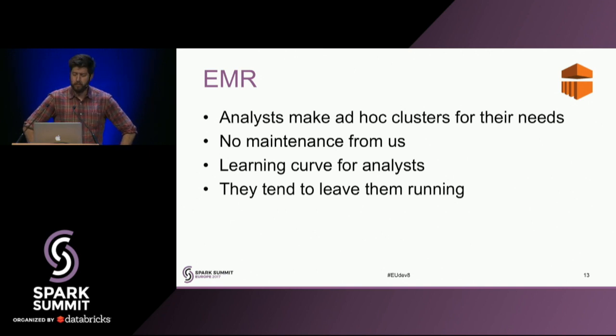Eventually, we were able to relax our requirement to remain cloud agnostic, and we started using Elastic MapReduce. So our analysts were able to set up ad hoc clusters and do what they wanted without messing with us, and that was awesome. But we still had some issues with this architecture. First, it put more of a burden on our analysts because they had to figure out how to set up EMR clusters, which isn't hard, but it's certainly more difficult than just opening a Jupyter notebook.